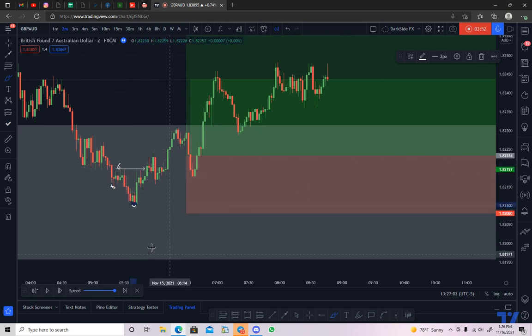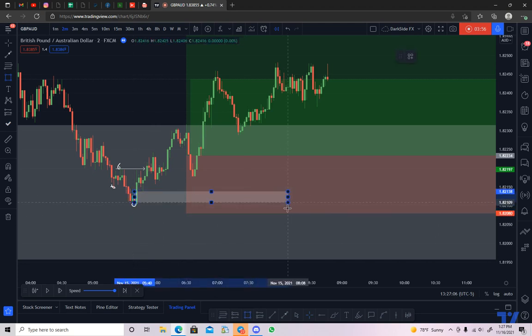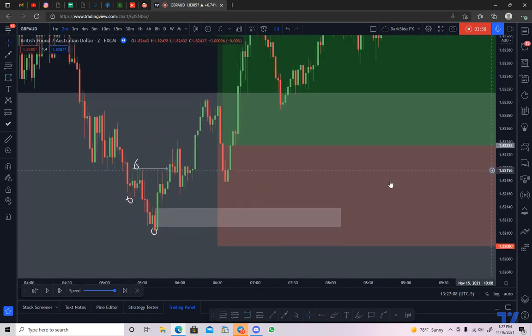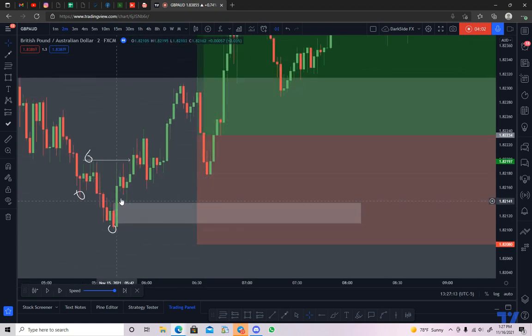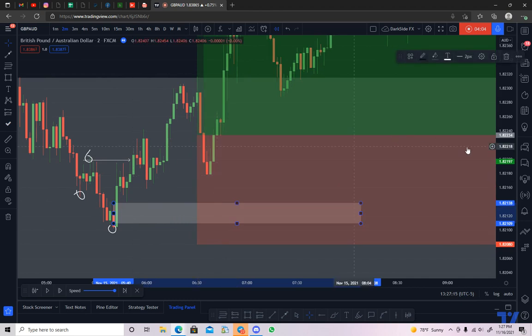We've got our break of structure. Now, as you can see, there was a 1 minute imbalance down here. It was slight, but it counts. It was an imbalance if you look really closely. This wick almost filled it, but it didn't. It's a little shy.